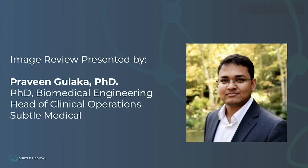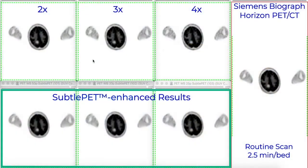Here's our head of clinical, Dr. Praveen Gulaka, to show some examples of SubtlePET's image enhancement capabilities. The following examples demonstrate how SubtlePET effectively denoises low-count PET acquisitions acquired either from low-dose or faster PET scans. On the screen, the right viewport is the standard scan acquired with 2.5 minutes per bed acquisition. The top row are PET images reconstructed at 2 times faster, 3 times faster, and 4 times faster acquisitions, and the bottom row shows the SubtlePET enhancement results for the same.